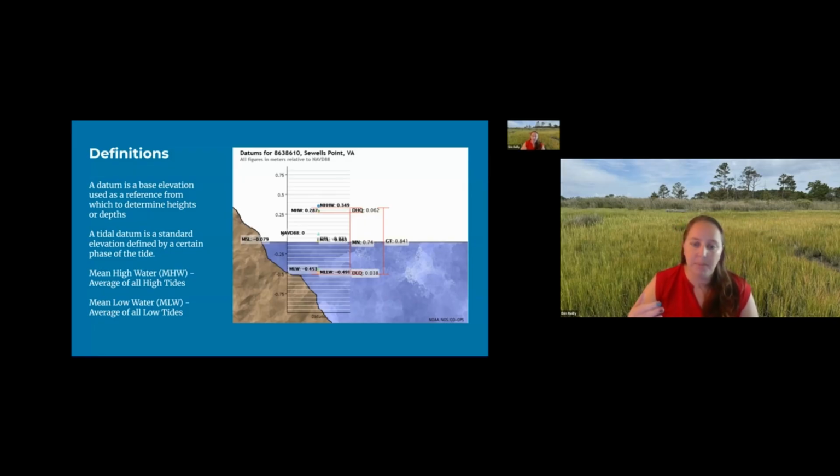If I'm a ship and I'm trying to sail into a port and figure out if I have enough water below me to be able to sail into that port, it's useful for me to know at the lowest tides how deep that water is. If I'm, however, a developer building on land, I might want to know how close to the shore I can get before I start getting impacted daily with high tides. That's why we have so many different tidal datums that we use when we're talking about water levels.